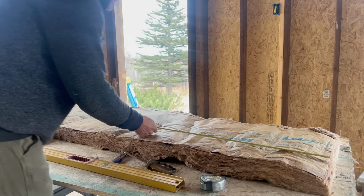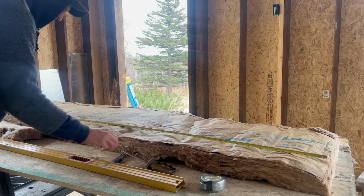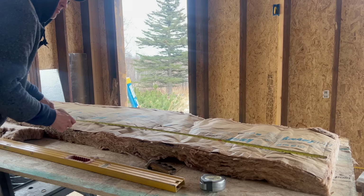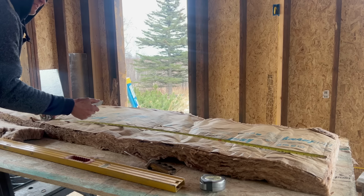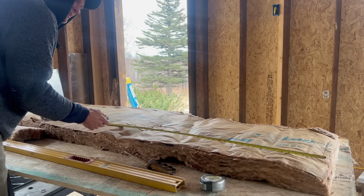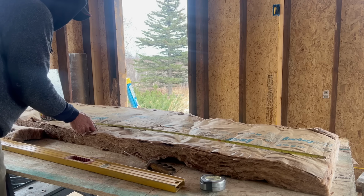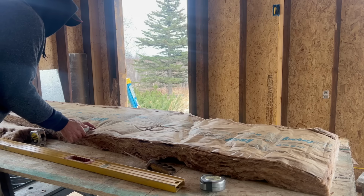I was shy just a little bit of the R30 insulation, so I'm going to go ahead and just use R21 faced so I can staple it up to the rafter. So I'm just going to use this up instead of buying another whole bale, which I can't really use most of then. We'll make it work.